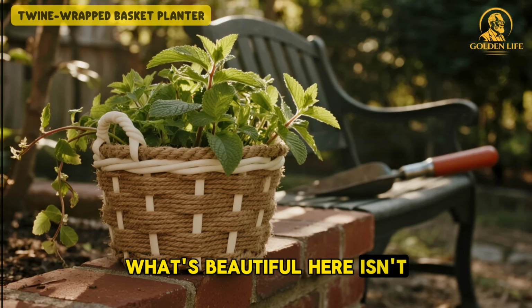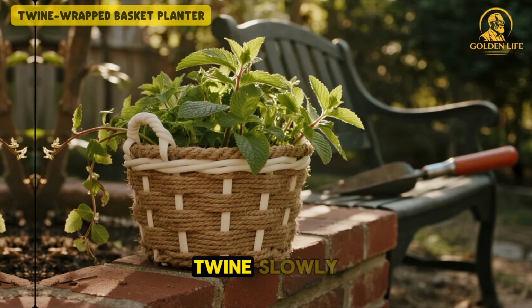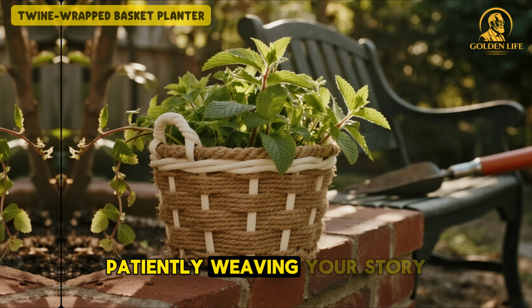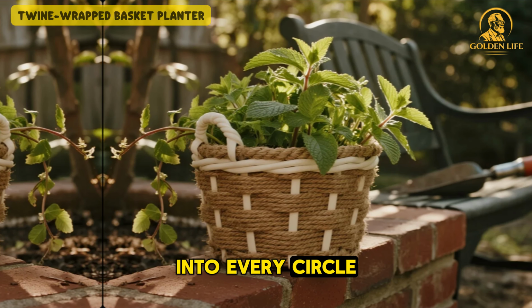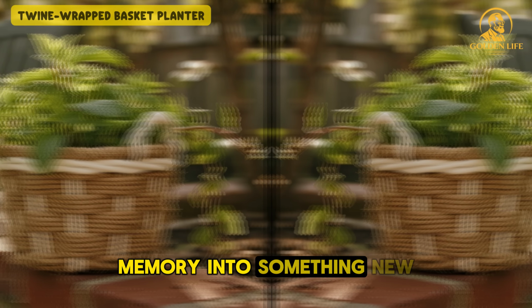What's beautiful here isn't just the end result. It's the process. Wrapping twine slowly, patiently, weaving your story into every circle. It's meditative, almost like stitching a memory into something new.